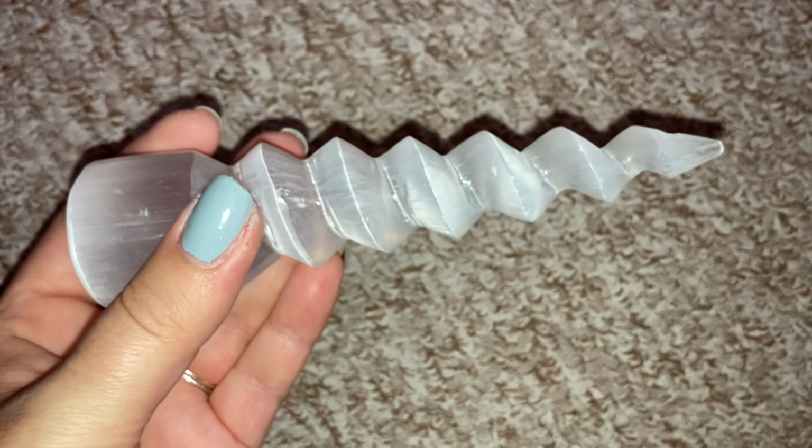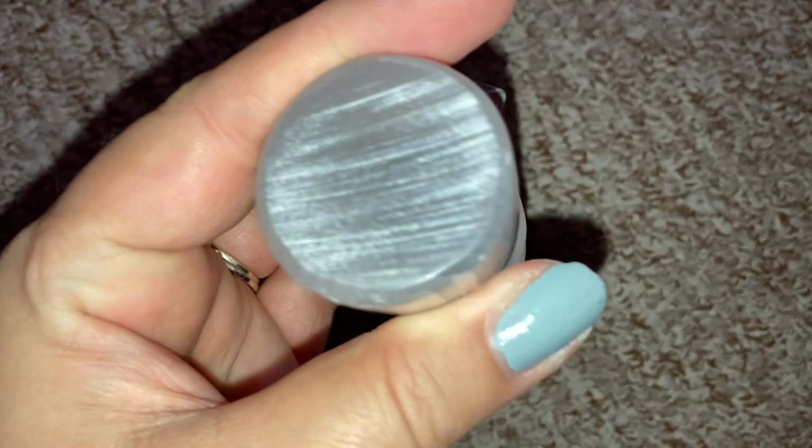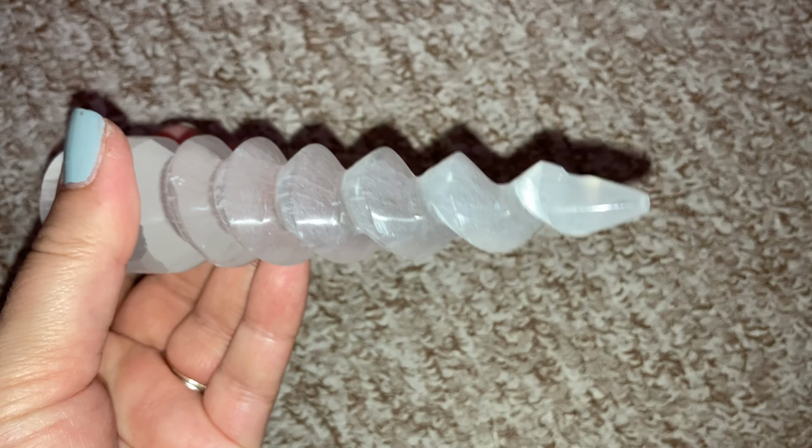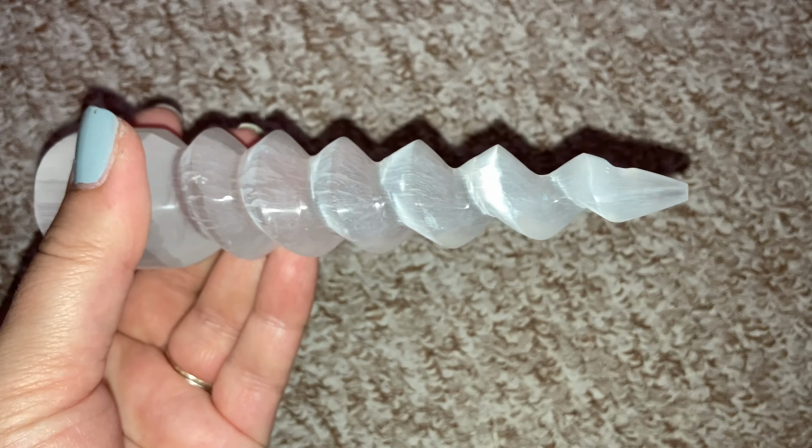As you know, a lot of my crystals are like the small sort of tumbled stones and whatnot, and then I saw this and I was like, oh, I'd love to have this. And yeah, so he bought that for me and it's gorgeous. So I cannot wait to use this in one of my spells, and as I say, it'll probably sit on my altar for quite a while.